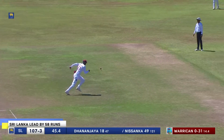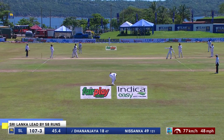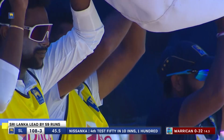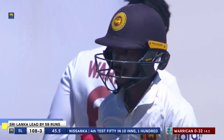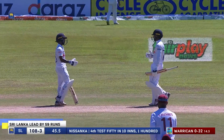Well, that's it, 50. They're pushing for 2. They'll come back. No, they won't. Only a single, but that will suffice for Pathum Nissanka to get to his 2nd half century of the series, his 4th, and an important innings. I think he realizes that. He certainly realizes how important this is.